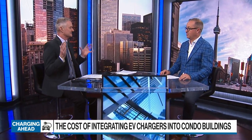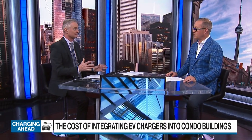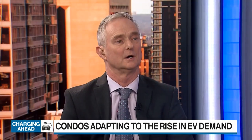So just remind us, in the city of Toronto, for example, are they saying that new condo buildings must have a minimum number of chargers? The Toronto Green Building Standard requires that 20% of all parking spaces in a new condo are EV ready for a level 2 charger. What that means is that you've got the conduit there, and all you need to do is pull the wire and put the charging station in. Right. You're not actually putting the charger in. You're not. That is then generally sold as an upgrade to the buyers of the condos.